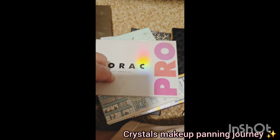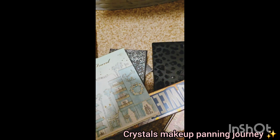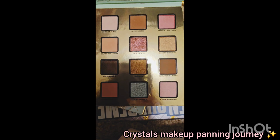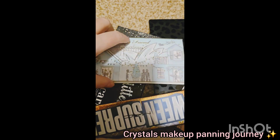And I waited for it to go on sale because the reviews weren't that great with these, but I do like pastel, so I did pick it up, and I do like the rock. This is a Too Faced of Beverly Hills. Really pretty colors here. This was a holiday version. A lot of these are, honestly.